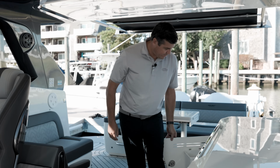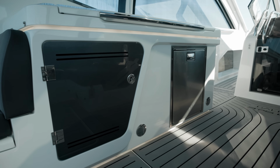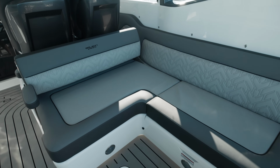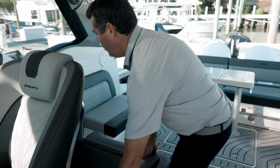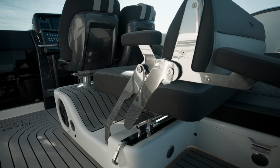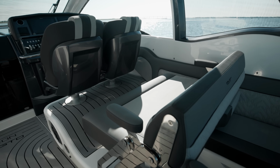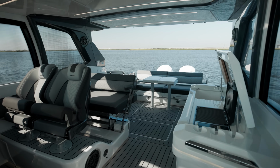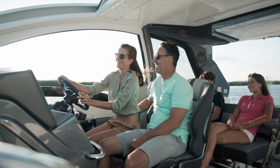Storage here with a waste bin, refrigerator. And this seat is really fantastic. With a simple lift and pull, it creates forward-facing seating. So you've got 2, 4, 6, 8, and in the front, another 10, 11 forward-facing seats on this boat.